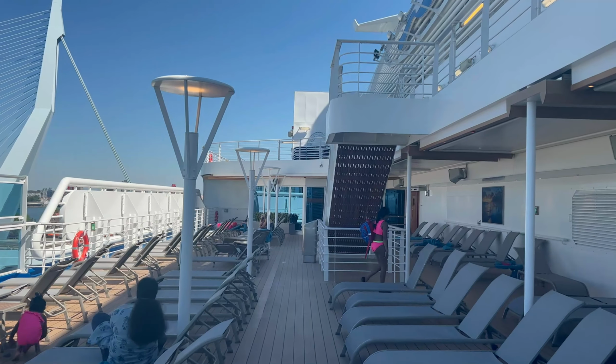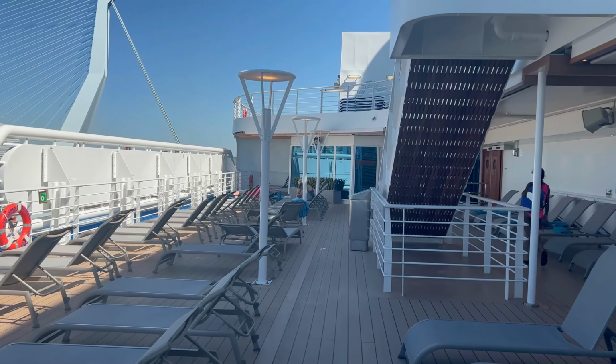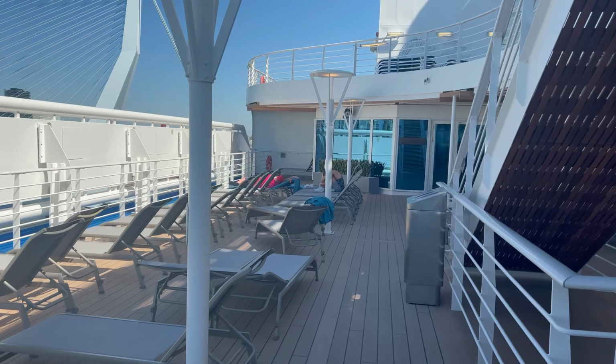I actually kept getting wet in order to get cool. I know that sounds counterintuitive, but that's what I did. In order to cool off, I got in the hot tub so I was wet and then went back onto my sun lounger. Well done.